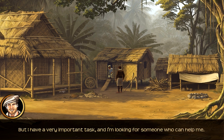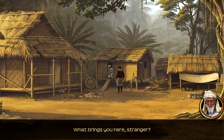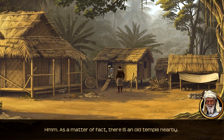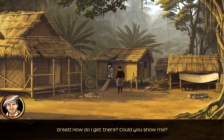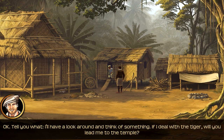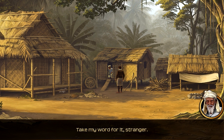But I have a very important task, and I'm looking for someone who can help me. What brings you here, stranger? I'm looking for an old monastery. Or a temple. Do you know anywhere around here that fits the description? As a matter of fact, there is an old temple nearby. Great. How do I get there? Could you show me? You may have no instinct for survival, stranger, but I wish to retain what is left of my life. I cannot leave the village until the man-eater is dealt with. Okay. Tell you what. I'll have a look around and think of something. If I deal with the tiger, will you lead me to the temple? Take my word for it, stranger. Great. It's a deal. Be careful out there.